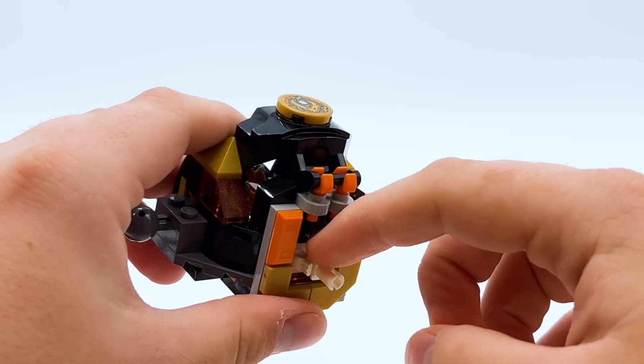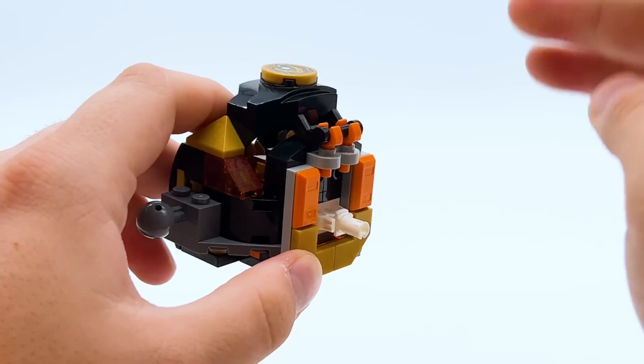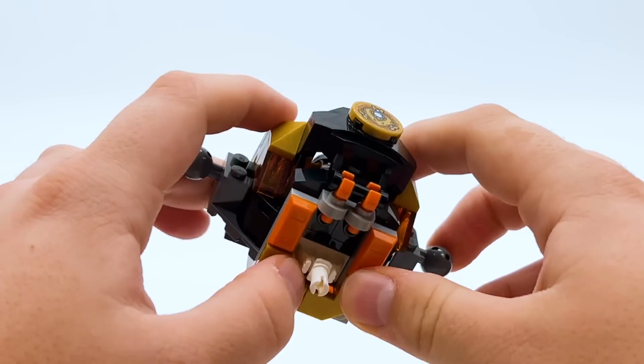This is actually an all-new brick for this wave. This is a white 1x2 brick, but it's got one of those rigid Technic hinges coming off of it. And that's such a useful part for MOC building. I'm sure a lot of people will really appreciate that one.